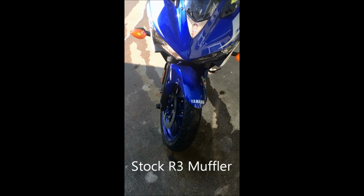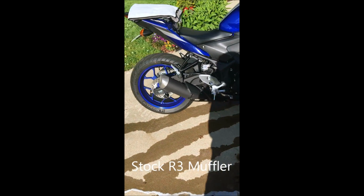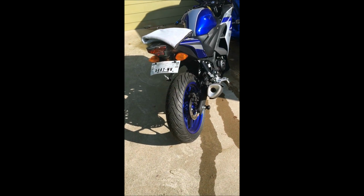So tonight I'm going to review the Yoshimura Y-series R3 slip-on muffler. Here's a little diagram of what comes with it. And I'm also going to put some video of the stock versus the upgraded Yoshimura muffler. So first, here's the stock muffler. And here's the Yoshimura muffler.